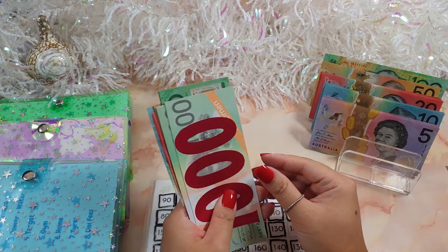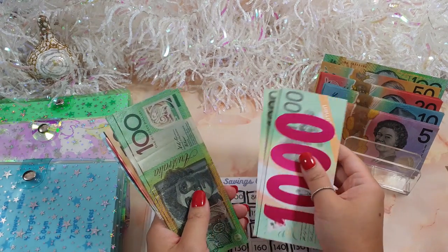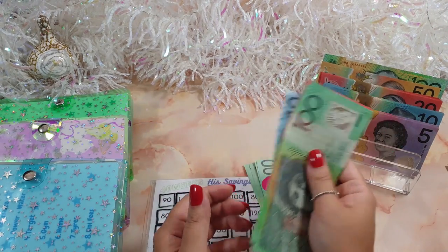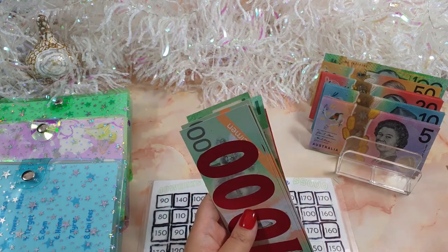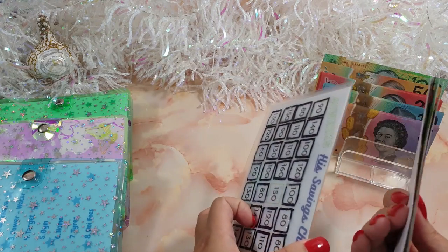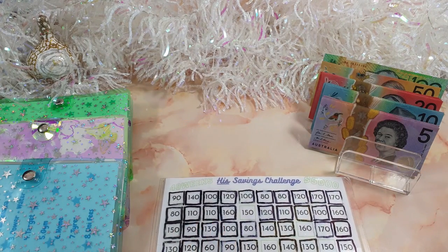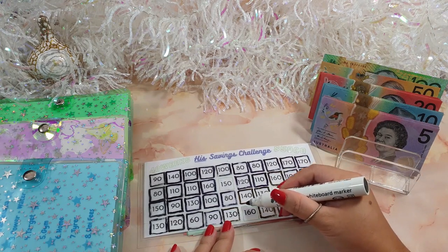He now has 1,000, 2,000, 3,000, 4,000. Then 1, 2, 3, 4, 50, 70, 90, 5, 10, 30, 40. So $4,540. So let's quickly mark that off. $160, we'll just do this one here.